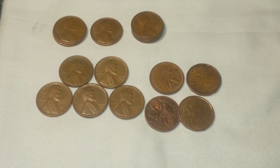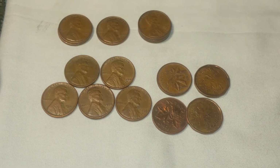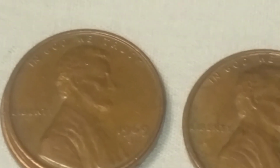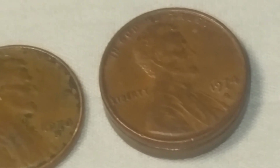Well, all in all, I would have to say for 2 boxes it was fairly disappointing, but I did find some finds, at least in this one, compared to the 2 Canadians I found in the first box, the 99 and the 2000. This one at least produced 2 69S's. I showed you the one with the machine doubling on it, a 70S. Wait a minute, I think I got those mixed up. There we go. Now we're better. And then 3 74S's. I keep all my S mint marks just because I like the S mint mark. Plus, you know, S stands for Smith, and that's my last name.